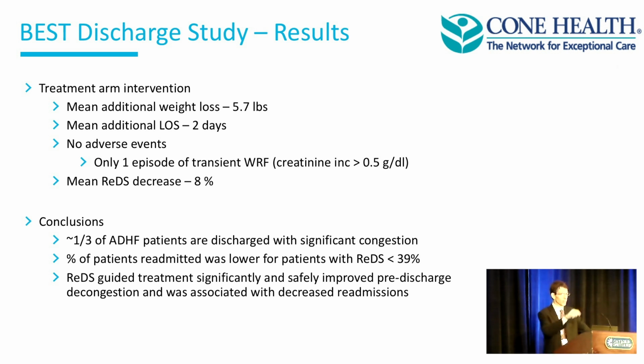It was interesting, within the trial, there was one person who had a super high ReDS reading, over 55%, and didn't look wet on exam. It's sort of an aside, but everybody was giving him diuretics and he wasn't responding. We came by and saw this ReDS reading that was really out of the norm for us. We went back and looked at all his imaging studies, and he turned out to have acute pneumonitis.